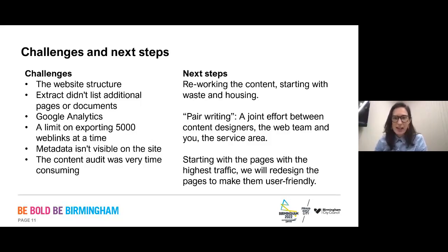The second one, so the extract we took of the website didn't list all the additional pages or documents, so it missed out a lot of content that we had to manually identify from the website. So that was another barrier or a blocker. In terms of Google Analytics, we discovered that the analytics don't link forms and downloads to particular parts of the website, so they have to be identified and pulled in separately.